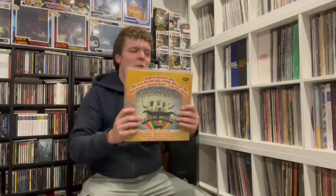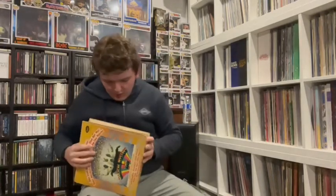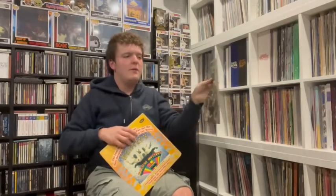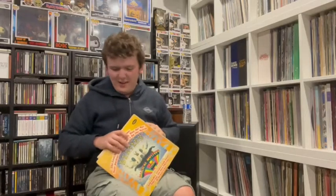Magical Mystery Tour, this is an original copy. It's slightly beat up, but I have it just because I do. Yeah, the photo book fell out of it. Not the best condition, but I just have it because I love the Beatles.